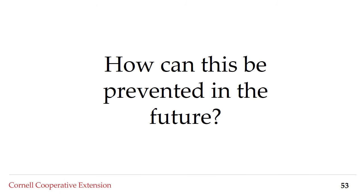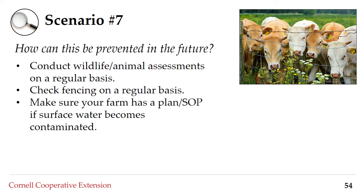How can this be prevented in the future? Conduct wildlife or animal assessments on a regular basis. Check fencing on a regular basis. Make sure your farm has a plan or a standard operating procedure if surface water becomes contaminated.